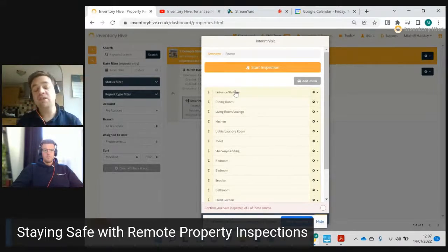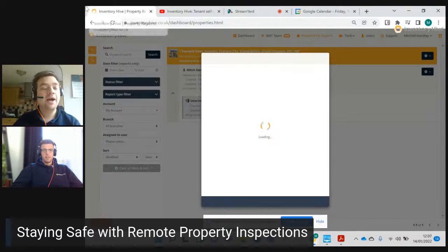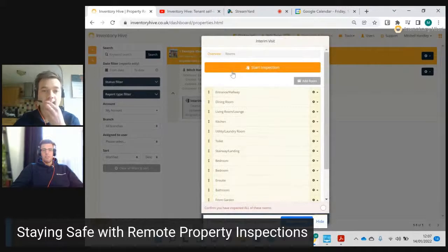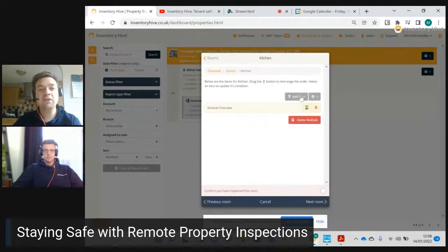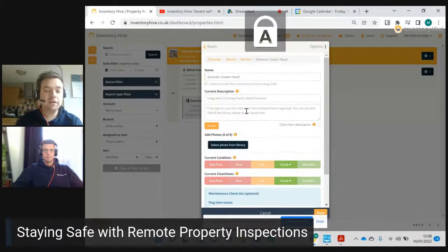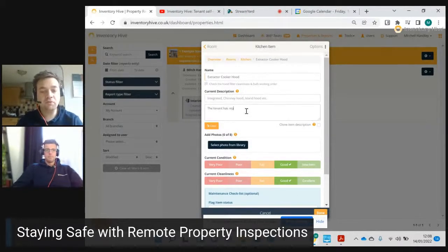So let me just pretend you're my tenant today, Alex. I'm going to go through and complete my report, and I'm just going to say to you, Alex, do you have any urgent maintenance issues that you want to raise? If I was to think of something, just to give you an example, maybe my cooker hood isn't responsive, so my extraction isn't working in my kitchen potentially. Perfect, just off the top of my head. In that case, if I was the inspector doing this from the desktop site, I'd go into the kitchen, add in that particular item, and put in extract cooker hood. Just explain the tenant has reported that this is not responsive.